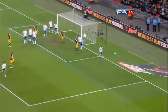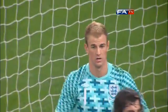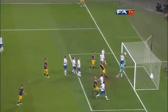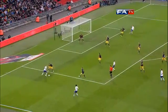Joe Hart had a reasonably quiet first half. He only played the first half. Goalkeeper who's still undefeated in terms of results in his time as England's goalkeeper. His 16th cap tonight. England don't have anyone on the far post, so it's a good save from him.